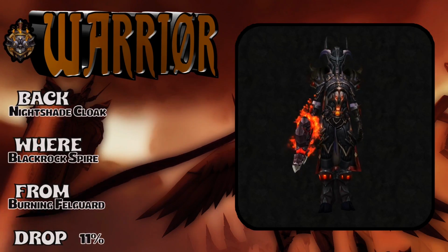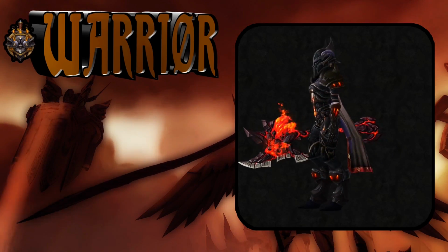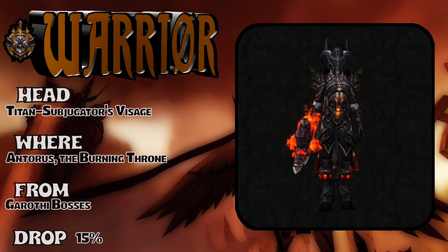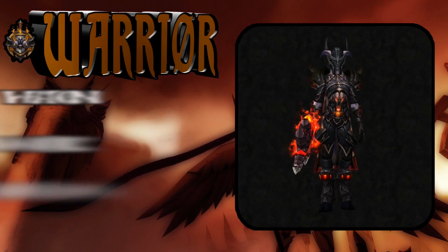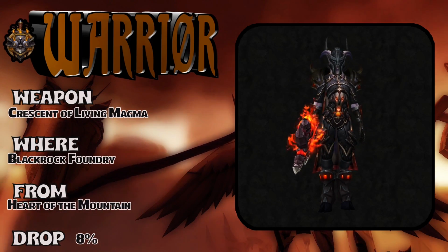And the back, old school Vanilla WoW, Blackrock Spire, Burning Felhound, 11% drop rate on that back piece. A lot of lookalikes. Titan Subjugator's Visage, current raid set, that's where you get that headpiece, and the weapon Crescent Moon of Living Magma. Awesome.